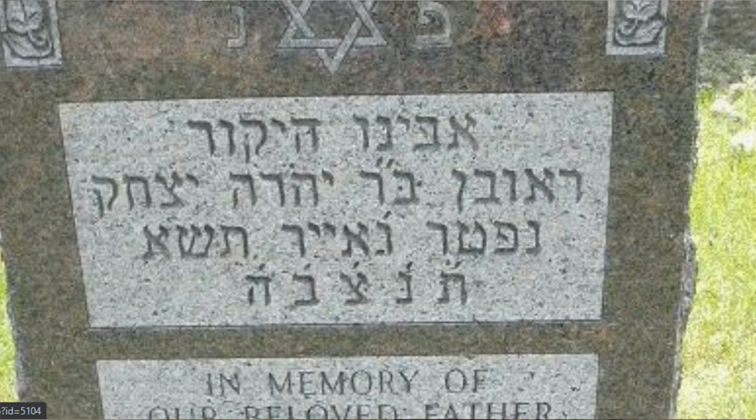Now, the best way to do this is by having a look at their gravestone. As I've touched on before, Jewish gravestones are one of the most useful genealogical tools available because they often have the person's Hebrew name and the name of their father.